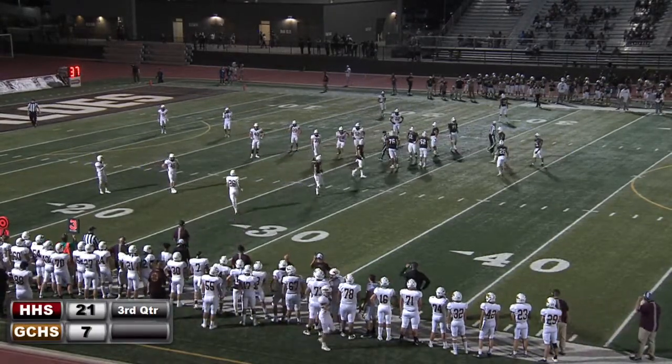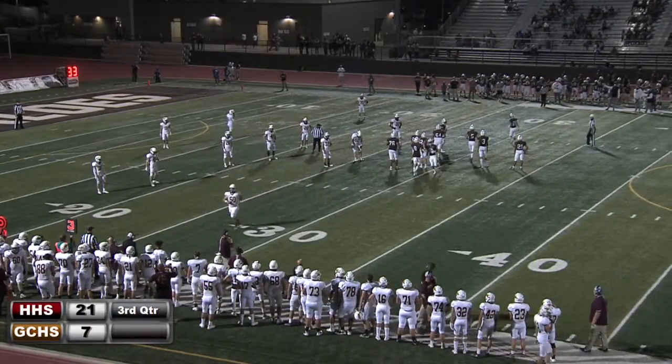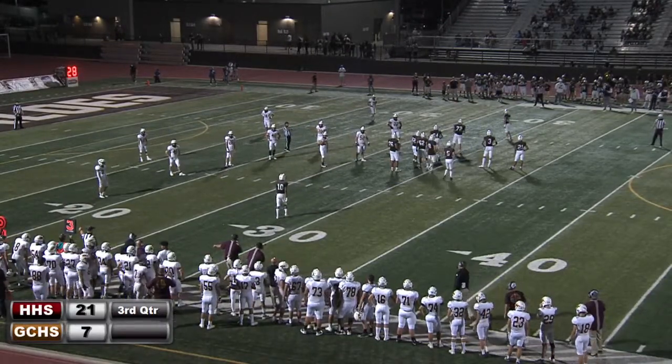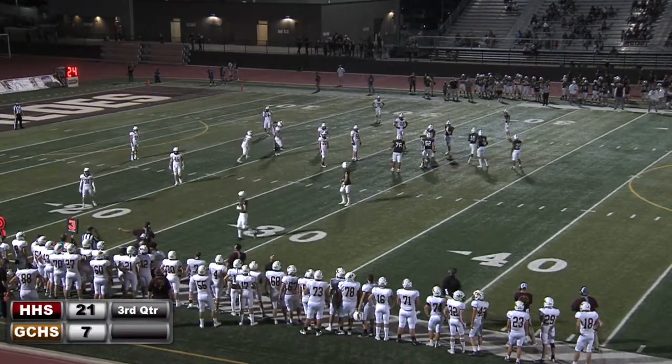And 3rd down and 13 again for Garden City. This is their 4th 3rd down of this drive. They've converted on 3rd and 1 and 3rd and 13. They did not convert on 3rd and a half a yard, but then got it on 4th and 1.